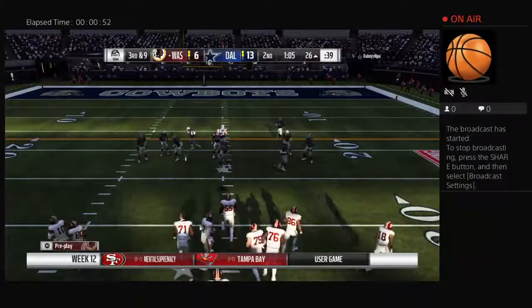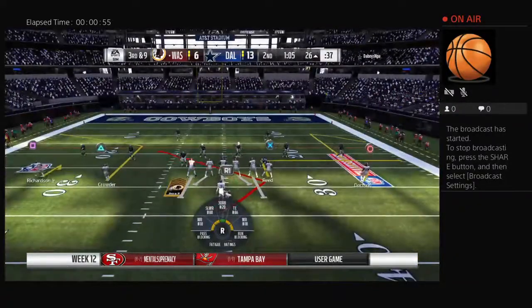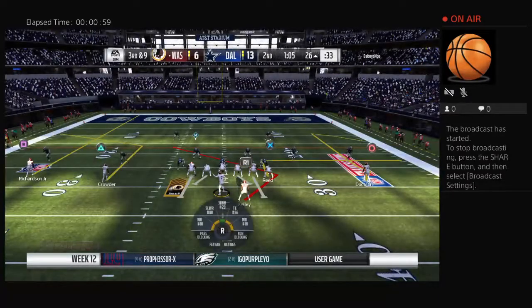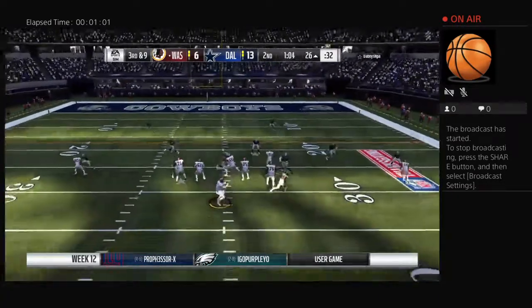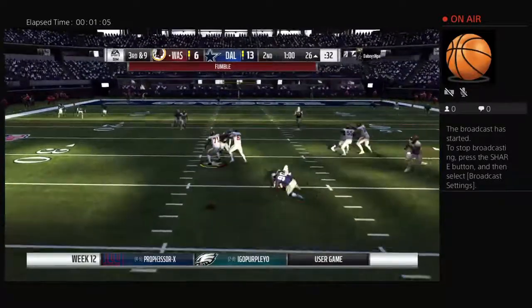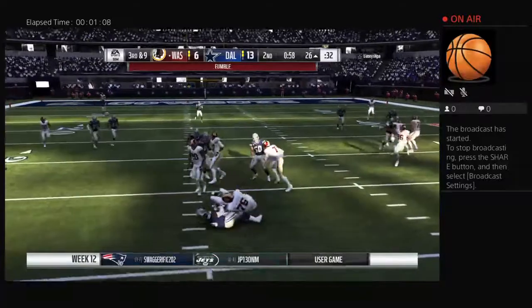The Redskins on third down. Just 1 for 3 thus far. This is 3rd and 9. They'll look to throw. Glennon hit. He loses the football. It's out.